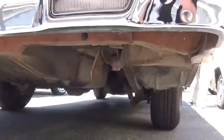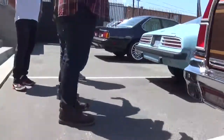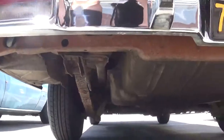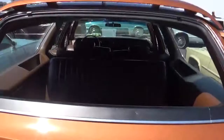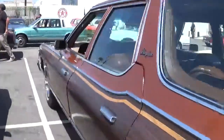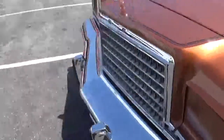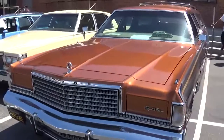Yeah, it's inside though. It's inside the door. That's one thing I insist on, stay inside. Right. Man, this car sounds very, very nice.